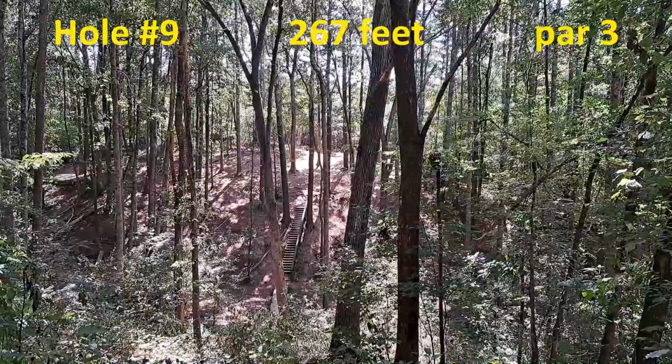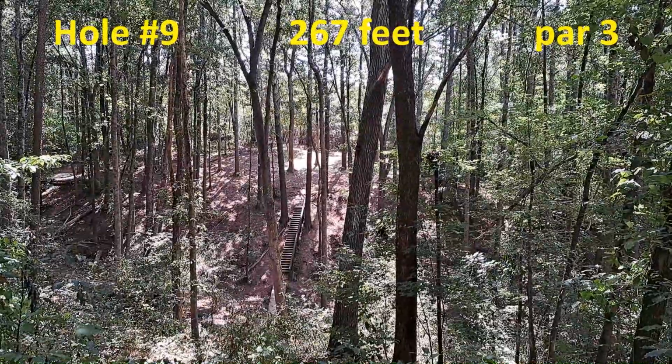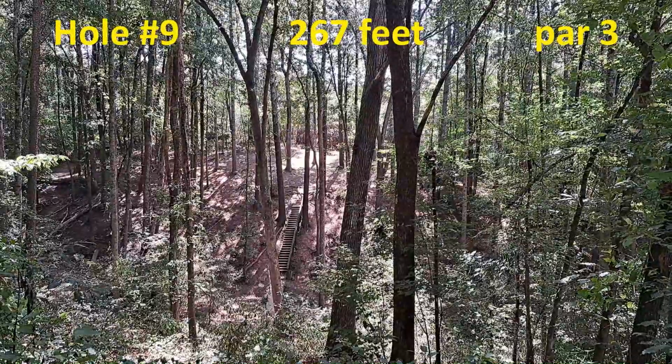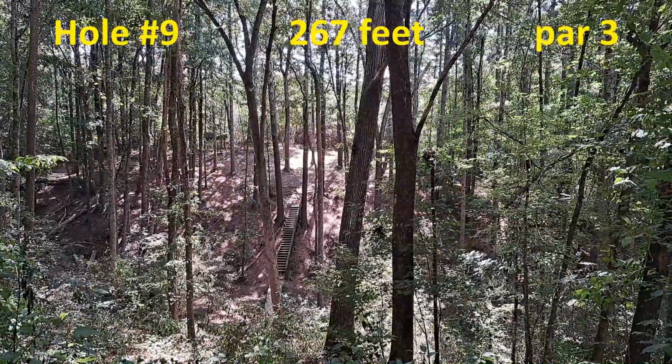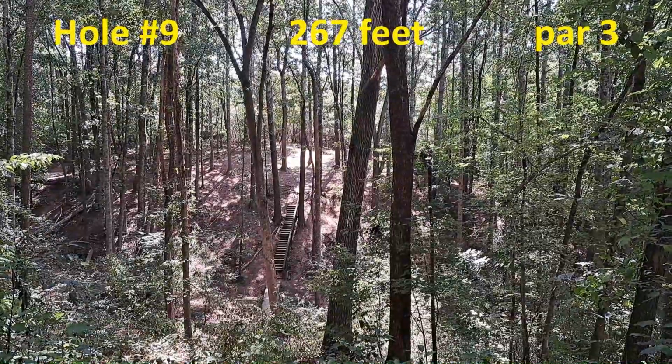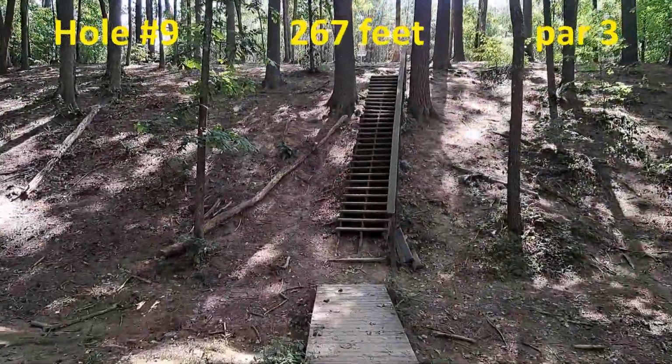The 9th hole is of course the last hole on the front 9. It plays back across the ravine that we played across on the 5th hole. Those trees are really tall, and if you hit one of those trees due to the depth of the ravine, it can really ricochet your disc a long ways offline.